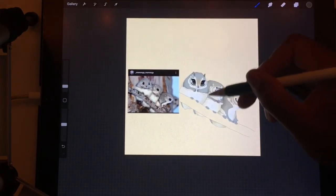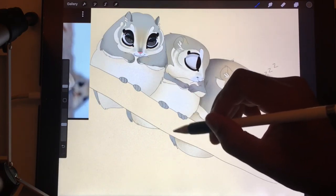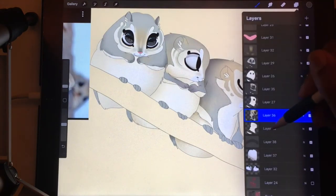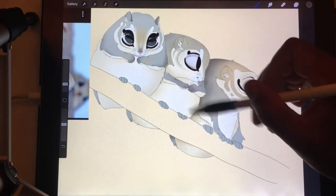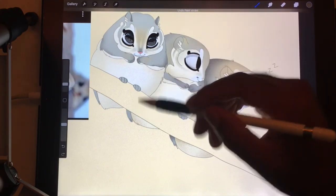But a lot of this is mostly just to separate these two. So I'm going to do the same, even with that layer. Make my airbrush a little bigger so it's a little bit of a softer gradient. Oops, it's a little too much.